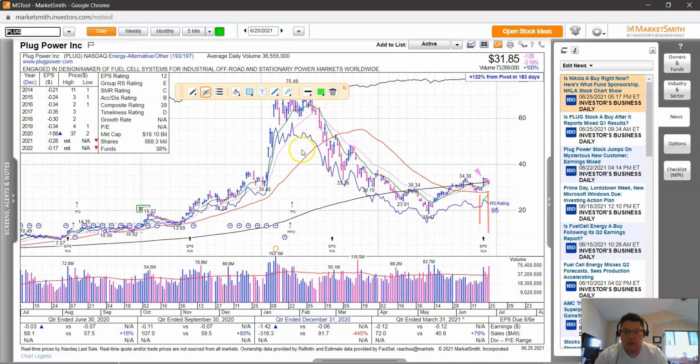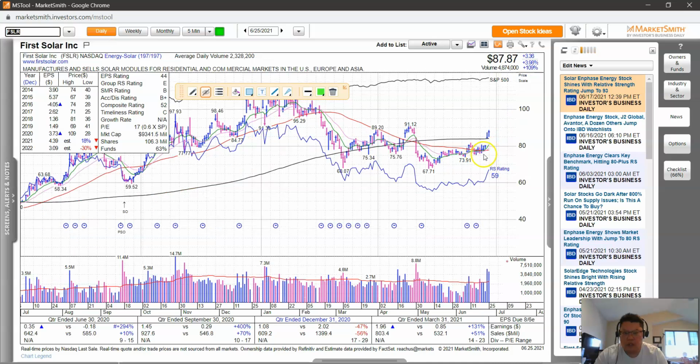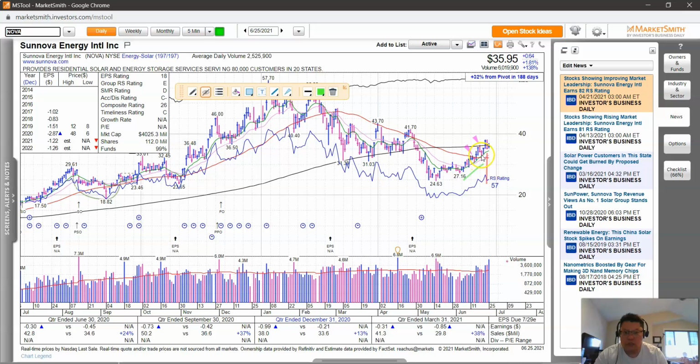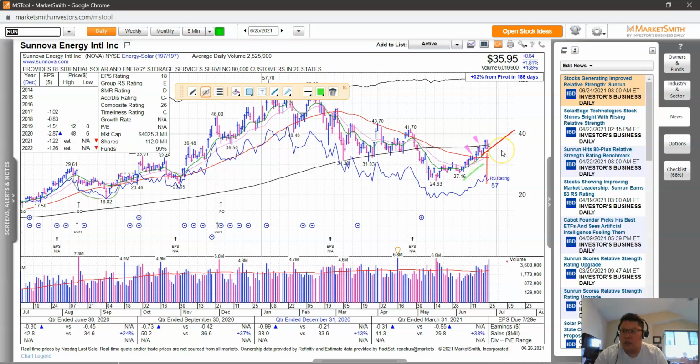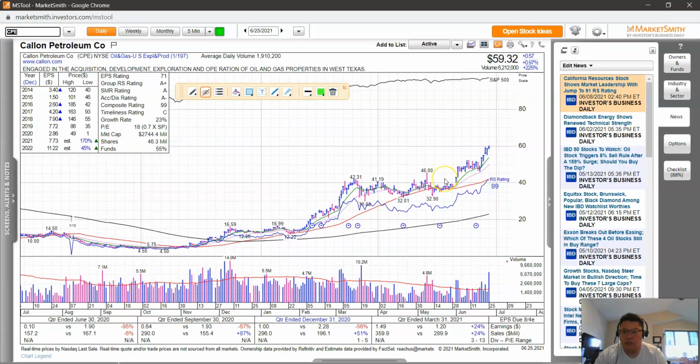Plug. So this one had a huge run. It was really popular a few months ago, but now it's starting to trend again. But it's getting tested right now. So if it does work, then we expect it to rebound and move up. The solar stocks are also trending really nicely. Enphase, First Solar, Sunnova, Sunrun. So they're all trending upward nicely right now.